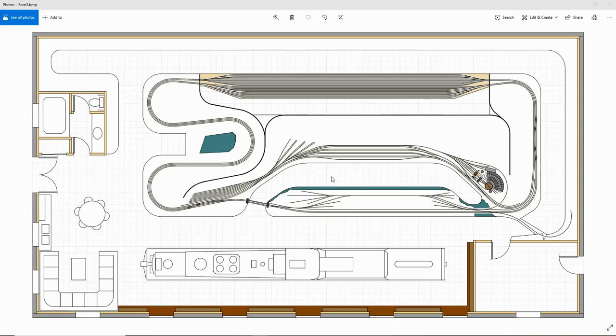A wharf scene was something else the customer mentioned in her design questionnaire, although she wasn't sure if I could accommodate it for her. Beyond Harrisburg, the freight and passenger lines converge again, and there is room for one more scene across the back of the layout before trains disappear from view to staging, and we haven't decided what to put in this area yet.